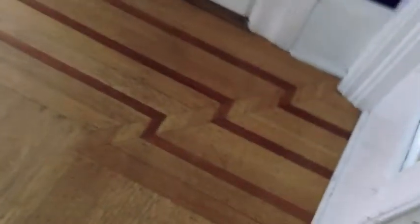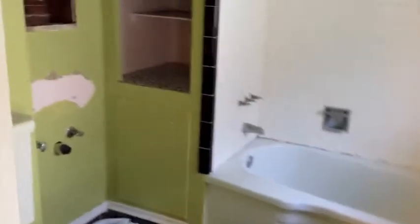You'll notice that all around the house there are these beautiful inlaid wood floors. And then the staircase going up. On our left you can see that there's all the spindles and the old-fashioned newel posts entering into an upstairs bathroom. And then the upstairs bedrooms.